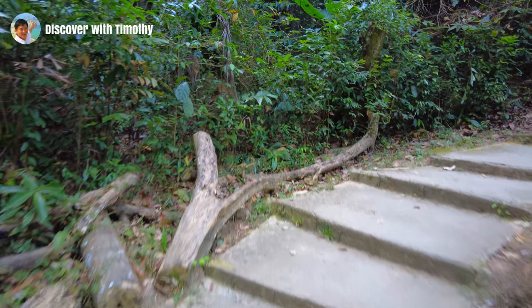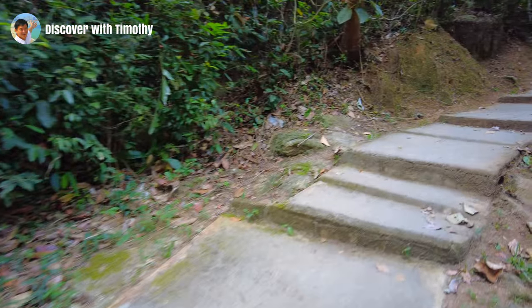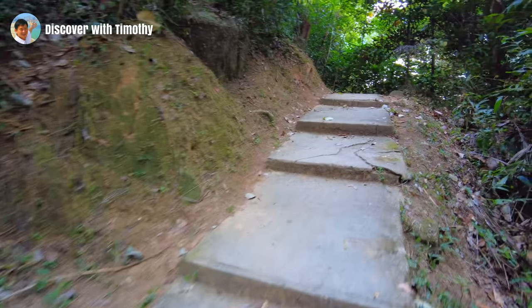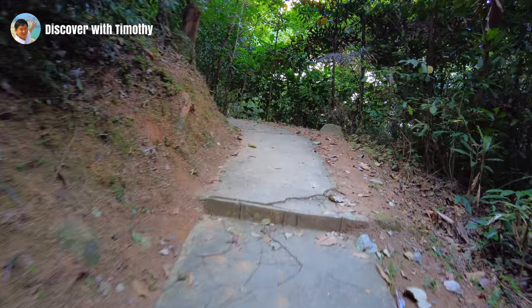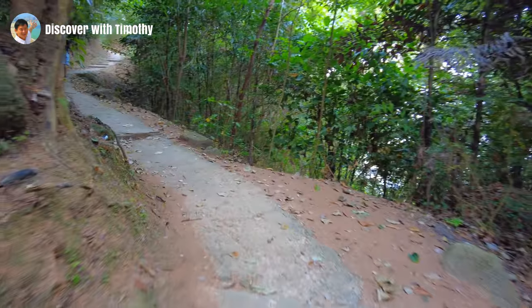Now there's some hiking involved. As a rule, I hate climbing up and down, so I seldom go hiking. If you listen carefully, you can hear my footsteps and my breath. I will stop talking for now until we reach the next site.